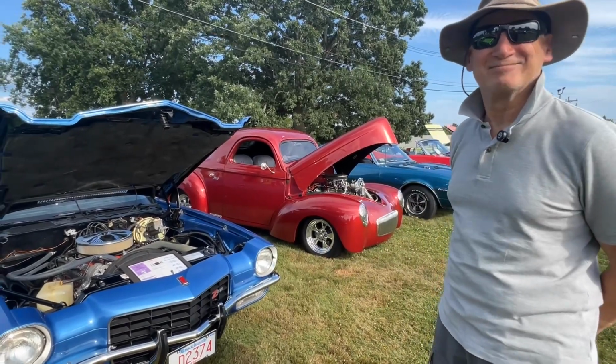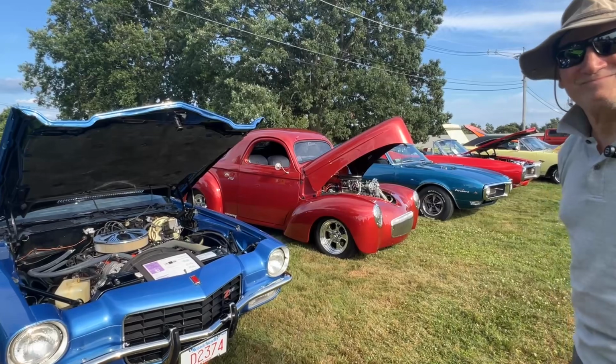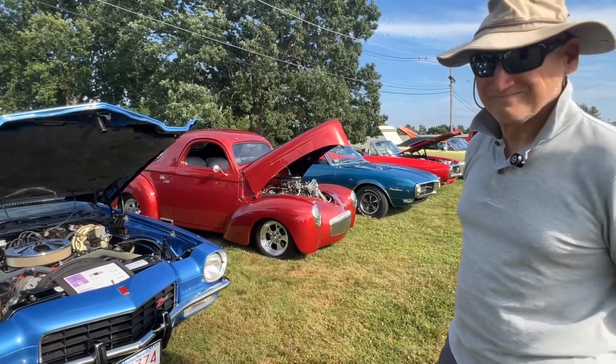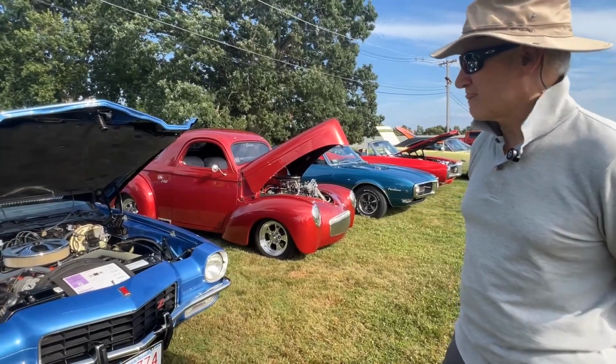There you go. Well, that's great. Continued enjoyment with the car, Mark, because that's really cool. It's a family legacy now. It's part of the family, and thanks for taking the time to tell us all about it.